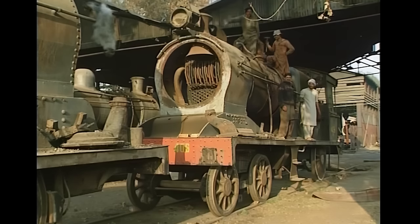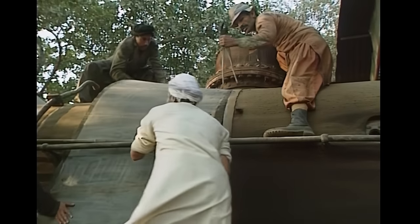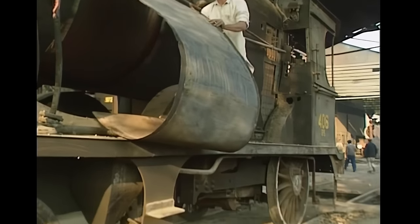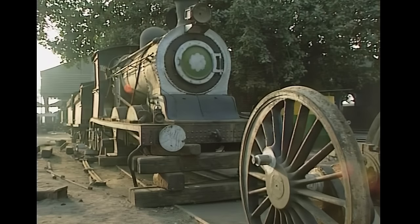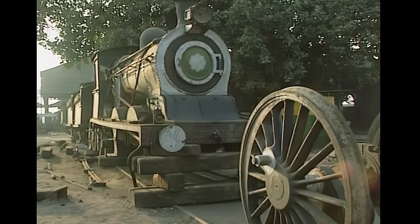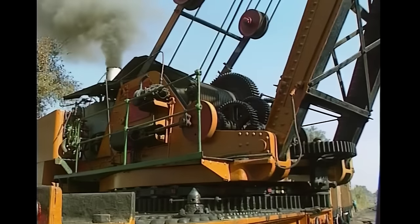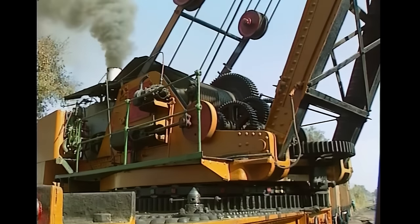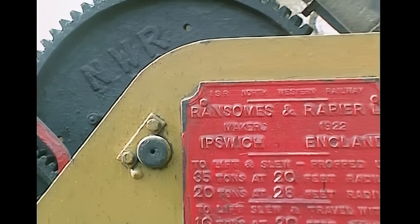Malakwal's Edwardian engines may be good-looking, but elegance comes at a price. The inside cylinder configuration means that even the simplest mechanical repair can only be achieved by lifting the locomotive off its wheels. In constant use for running repairs at Malakwal is the depot crane, steam-driven, of course, and hailing from Ipswich in 1922.